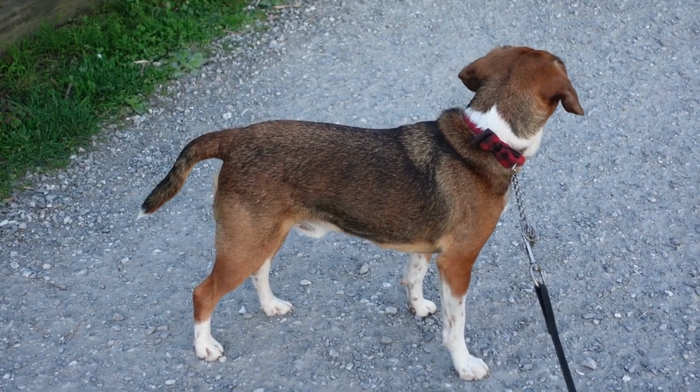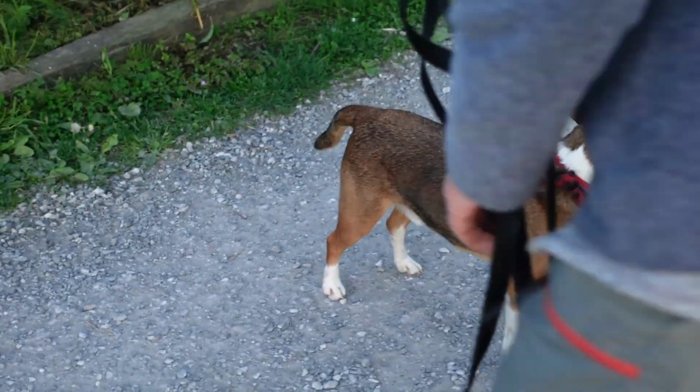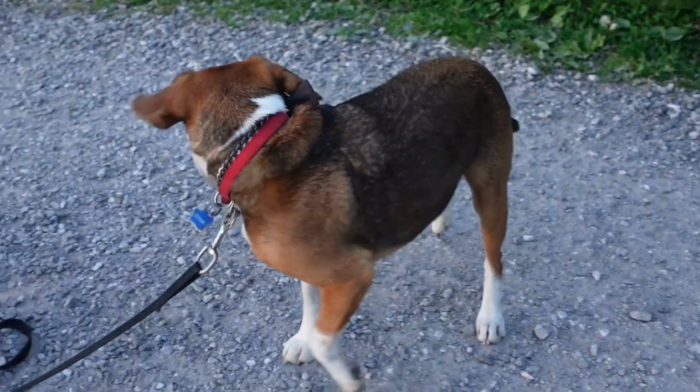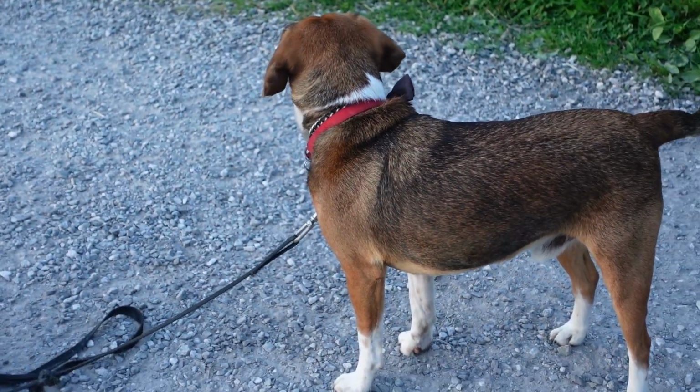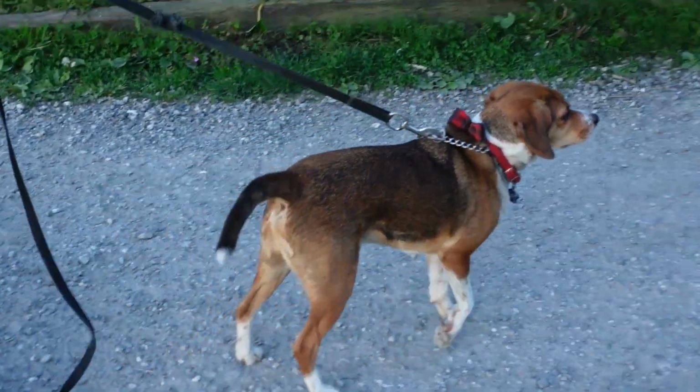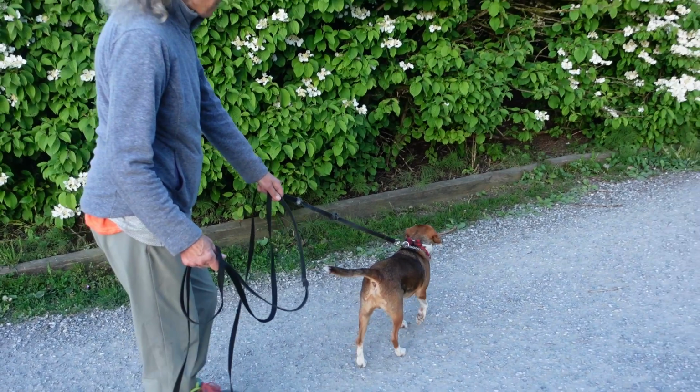Hey, Polly! Polly's looking at the geese. Let's go over here. You looking at those geese, Polly? Enjoy your walk, Polly. AKA Paul Anka. Paul Anka. Oh, yeah. Named after Paul Anka. Well, enjoy the rest of your walk.